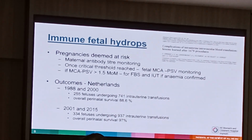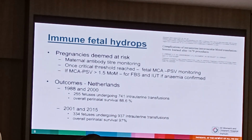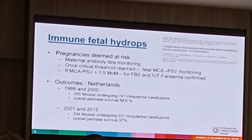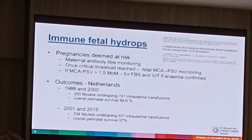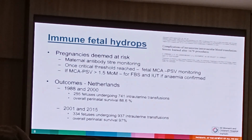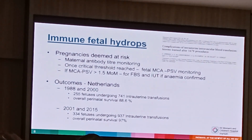So this is a study from the Netherlands comparing the time frame between 1988 to 2000 with the time frame of 2001 and 2015, and they have shown that the overall perinatal survival after in utero transfusion has increased in this time frame from 88.6 to over 97%. Okay. So generally, once we manage to identify these pregnancies, we can usually treat them, monitor them well, and they tend to have good outcome.